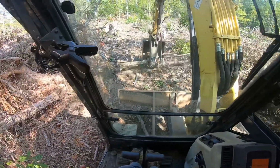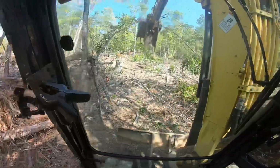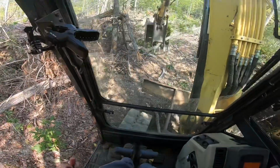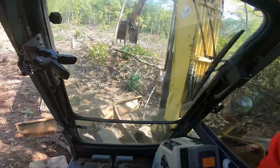Doing this kind of work, you run into a lot of history. It's one thing I love about it. There's nothing like the smell of oak when a chainsaw cuts into it. Let's see if we can get up here on this road and see what we can find.